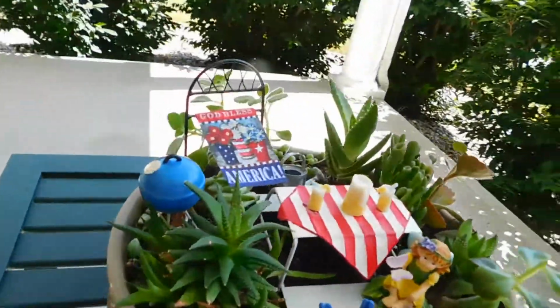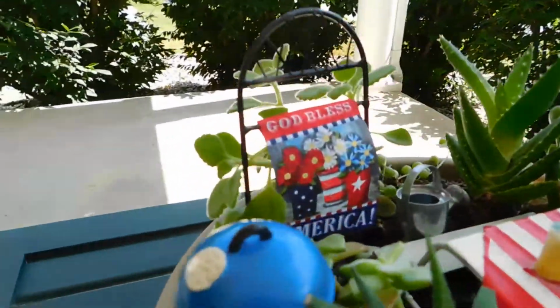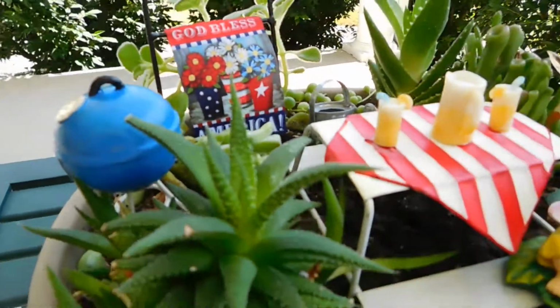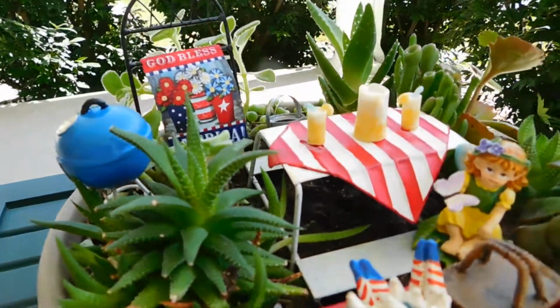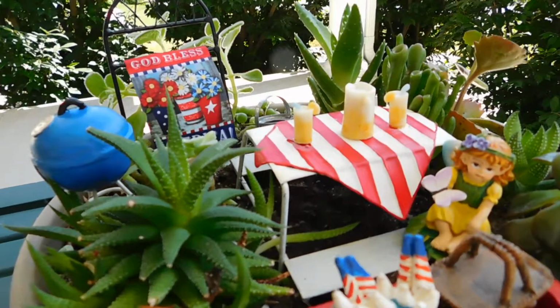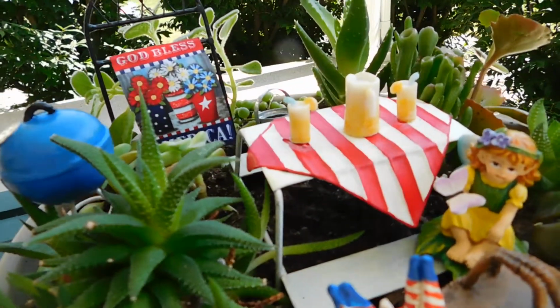And then we have a little grill. Oh yeah, let me get over here. We have a grill that has the flag on it. And then this cool banner here that says God Bless America. And this picnic table, it's really kind of too big for this. But because it was so festive for 4th of July, we just had to use it. So Emma decided to put this cute fairy sitting on the picnic table.